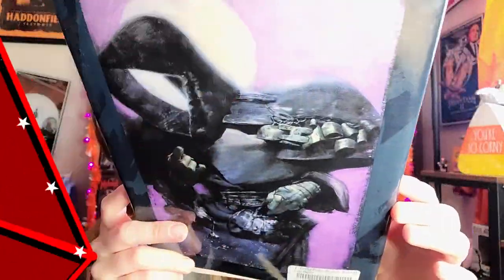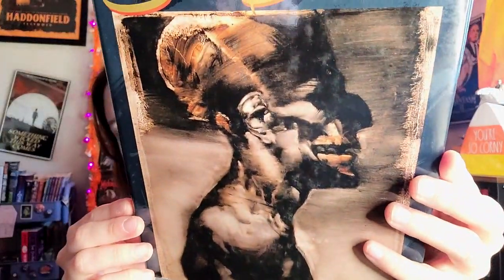Here's the back of the dust jacket. Show you the front again. Look at that creepy painting. The dead are restless again.